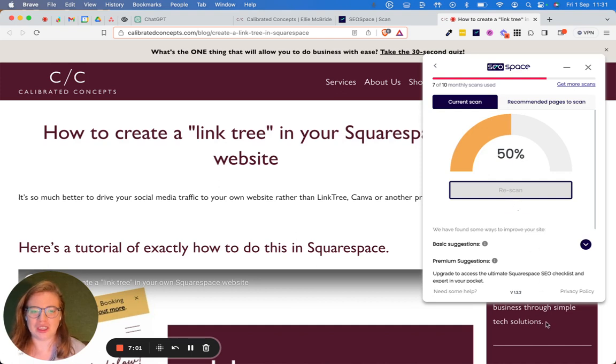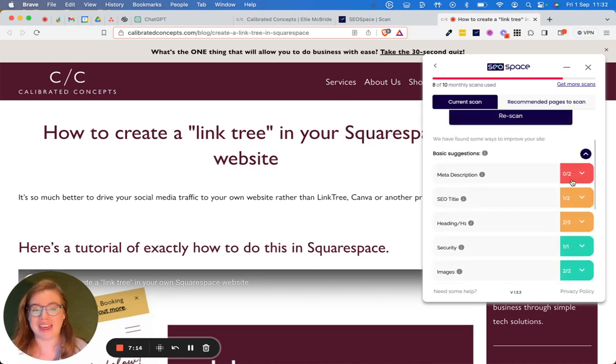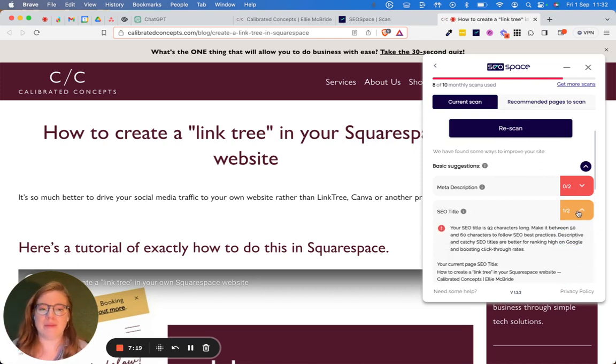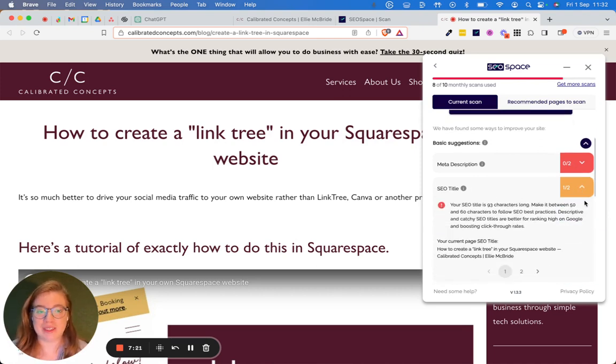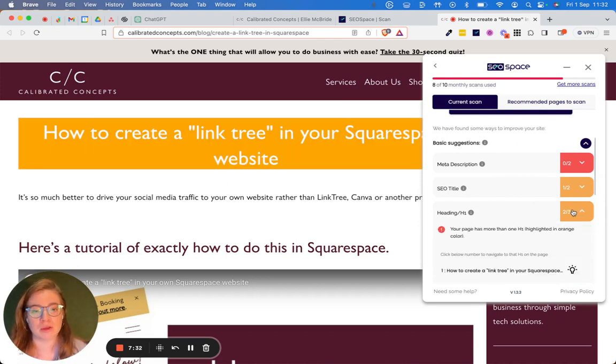Because I have another page, but you can see it will jump around a little bit as it goes through each of its checklist pieces. Really helpful there. So if I drop down, I'll have some basics. I haven't added metadata for my blog post. Clearly that's a problem. My SEO title is a bit too long. It wants me to shorten it, but obviously that search title is working really well for me. I probably wouldn't shorten it because I'm getting a lot of traffic to this blog post.